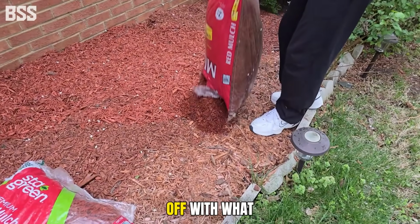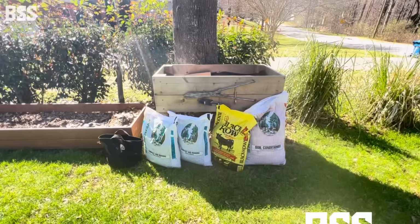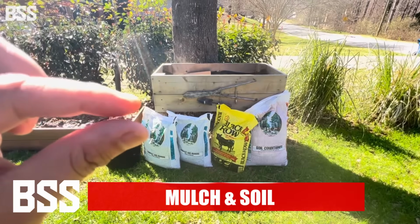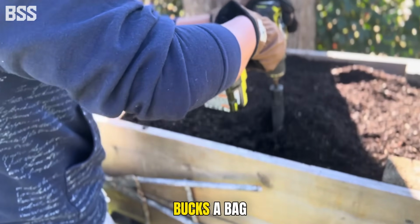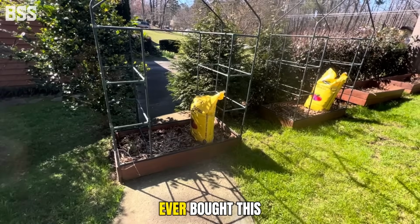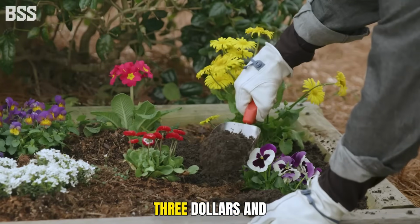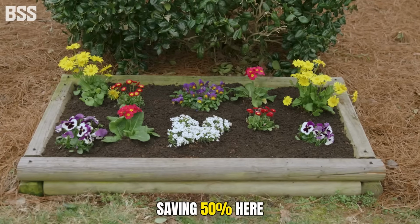We're kicking things off with what I call the soul of springtime. Can you guess what it is? Yep, mulch and garden soil. Right now, Lowe's has a deal where you get 5 bags of mulch for just $10. That's basically $2 a bag. Now that might sound average, but if you've ever bought this off-season or at a smaller boutique shop, you're looking at $3.50 to $4 a bag. You're literally saving 50% here.